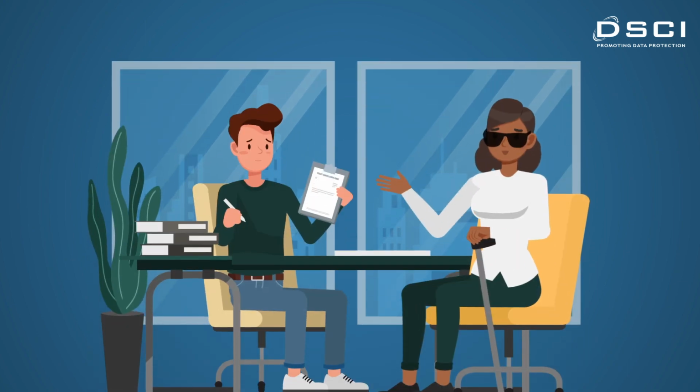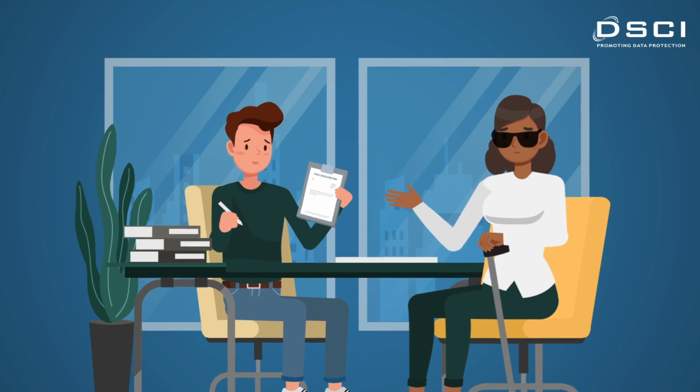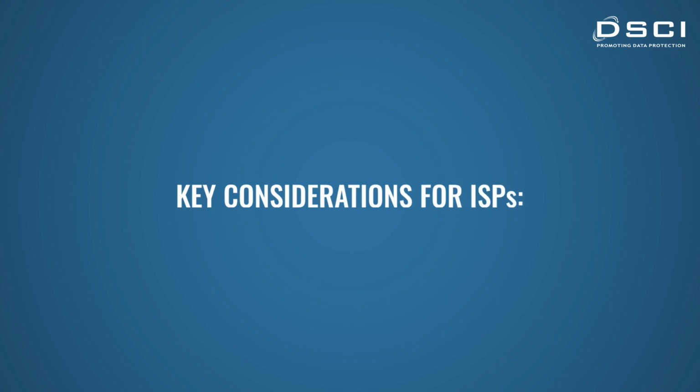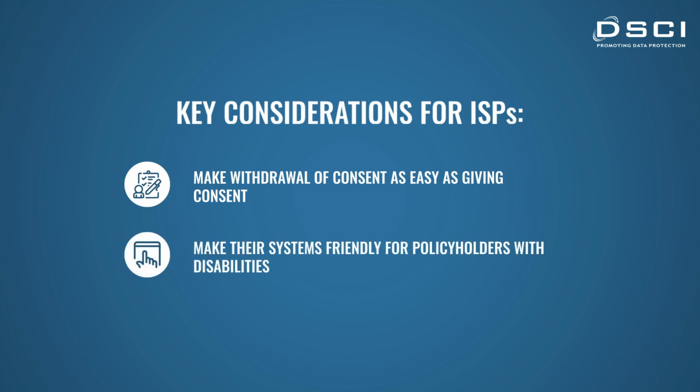When she approached the ISP, she couldn't withdraw her consent as a visually impaired person due to an inaccessible process. To avoid unfortunate scenarios like this, the ISPs should make withdrawal of consent as easy as giving consent. Make their systems friendly for policyholders with disabilities.